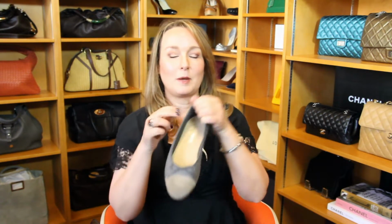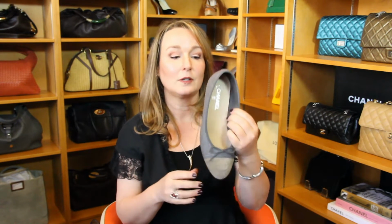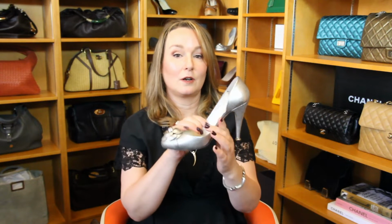Now for Chanel. Here is my Chanel flat, my ballet flat, and I used to have several of these. While I love this little pair, and I know a lot of people really love these shoes, these are not the most comfortable shoes for me. They have no padding whatsoever, but they do look nice, and this was my favorite and most comfortable, so it is the one that I kept. While the flats are not comfortable for me generally, the pumps are. The heels are comfortable for me.